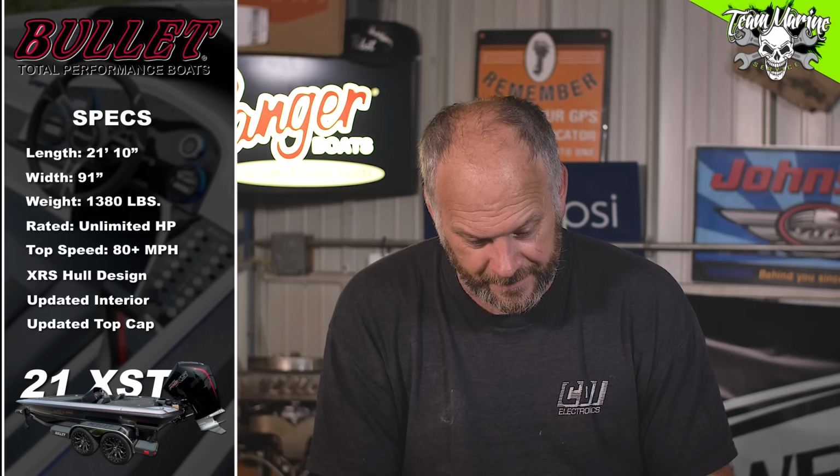So let's get to the boat, should we, Jordan? Let's do some specs here. You ready? The length is 21 foot 10 inches. 21 foot 10 is a big boat. 91 inches in width. Weight is 1,380 pounds. No horsepower rating. You put on whatever you want. 80 plus miles an hour with a 250. And that's tested with Merc.